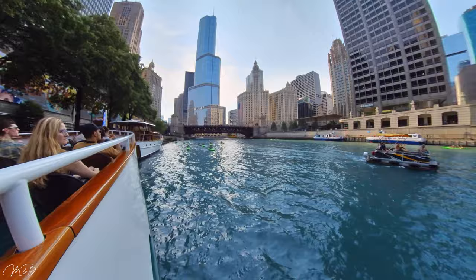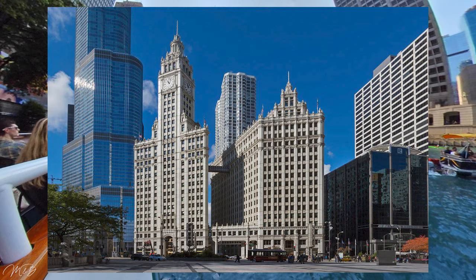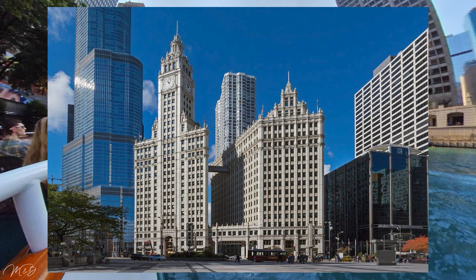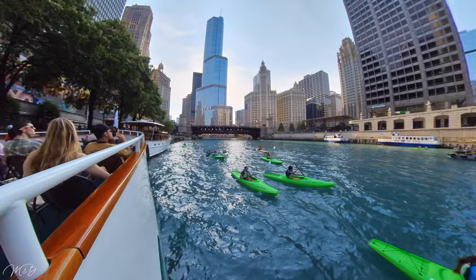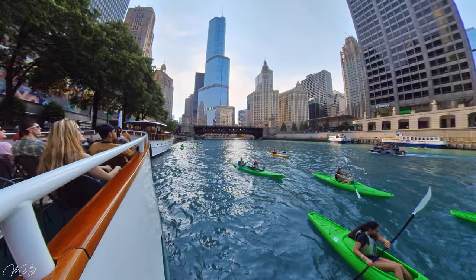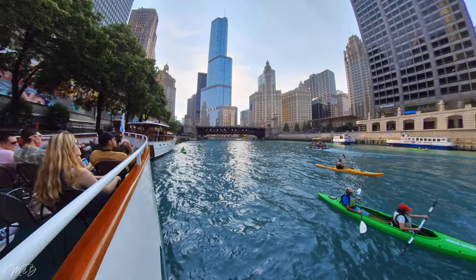This is the Wrigley Building, designed by Graham Anderson Probst and White. This is architecture inspired by the past. The clock tower is modeled on one in Seville, Spain from the 15th century. And the building is clad in six different shades of white terracotta tiles. Terracotta means baked earth, has the virtue of being fireproof. We'll talk a little bit more about that later. Architecture inspired by the past.